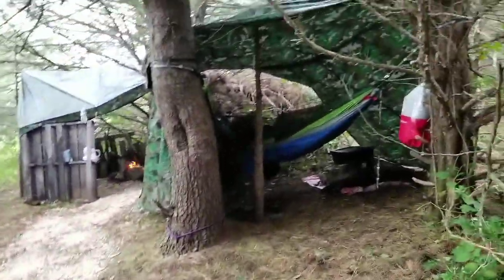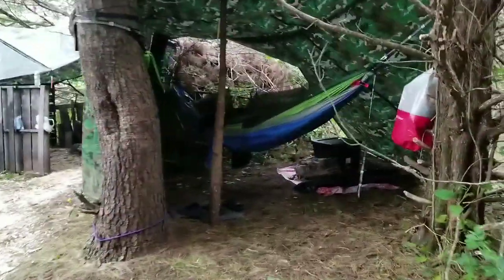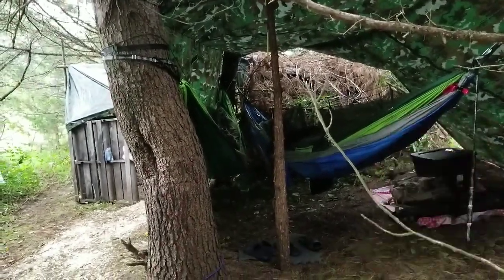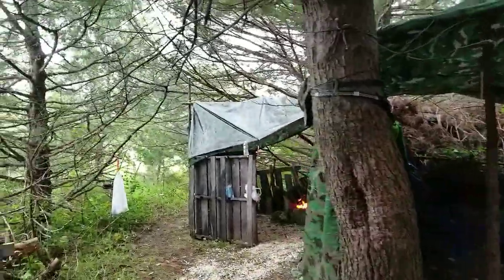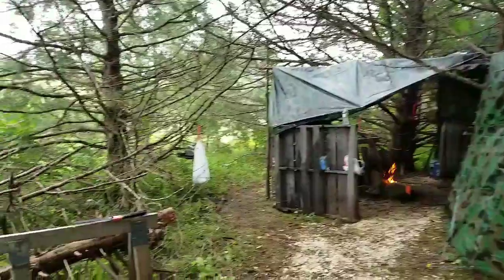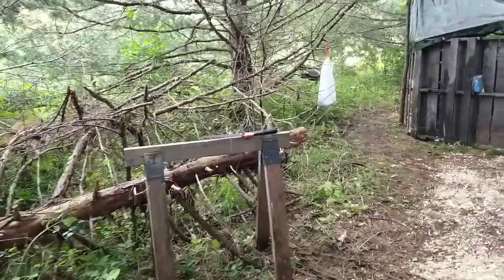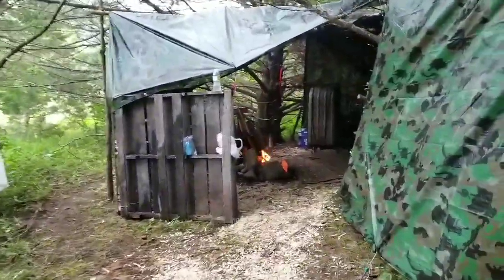So right in here, we have our hammocks. Brenda and I each have one corner. Mine's on right there. And that one's Brenda's. And then I raised the roof of the shelter there. I moved the sawhorse over here so that way I could saw firewood and stuff. Anyways, let's go on into the shelter.